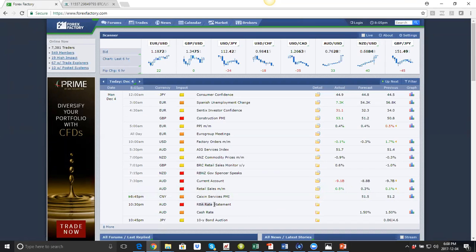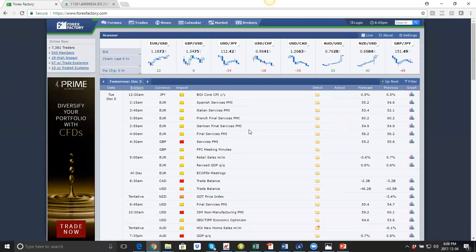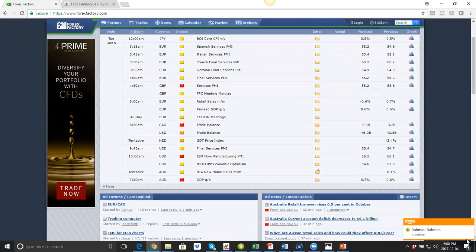And then coming up later, we have the RBA rate statement. They're not expected to raise the rates. It's expected to stay the same. But again, the market will be looking to see what the bank has to say about the economy going forward, and that will have an impact on the Australian dollar.